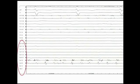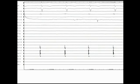At the top of the screen, you have the circular mapping catheter, in this case still showing some electrical activity in the posterior wall. And then directly across from that, you have the epicardial mapping catheter, again showing some nice epicardial signals on the posterior wall. And here's another example of that. With diminishing endocardial signals, we still have very prominent epicardial signals.